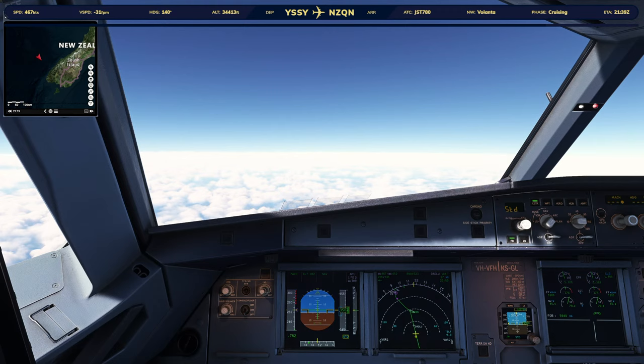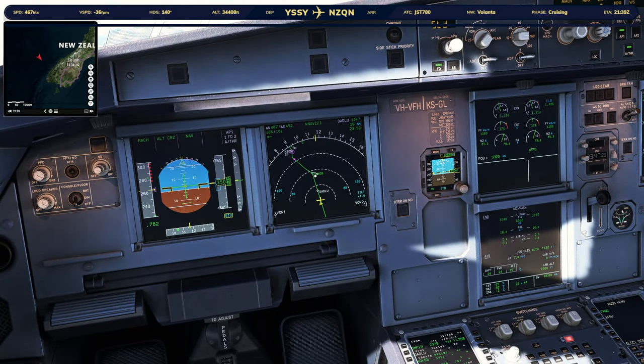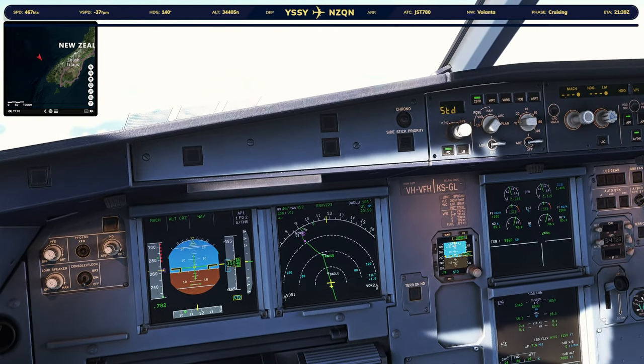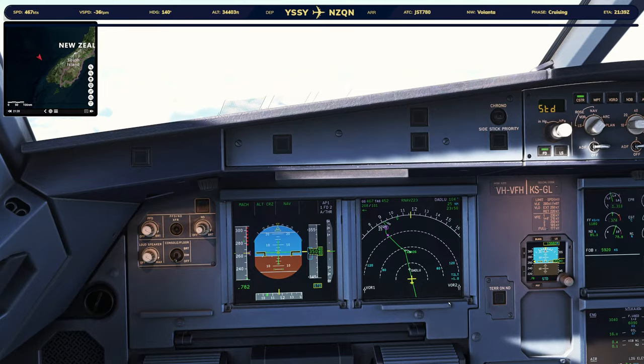Flight, I think we should start descent. We are getting kind of close. Are you getting worried, man? Don't worry, we're gonna start here at ADCOS. It's very precisely calculated for top of descent, so we're gonna be fine, man.